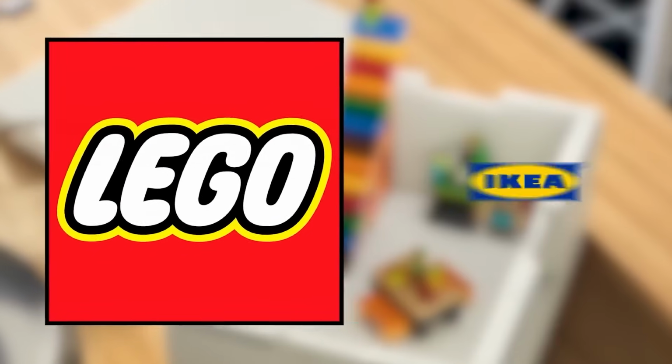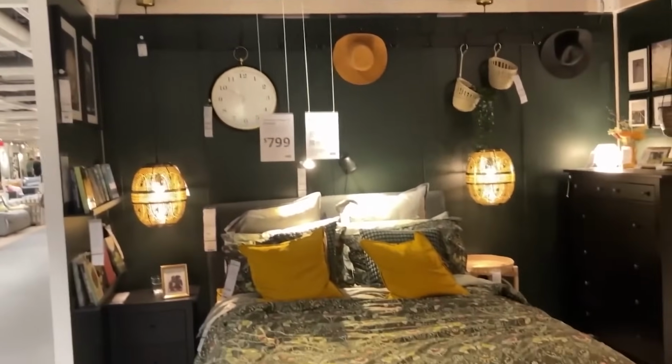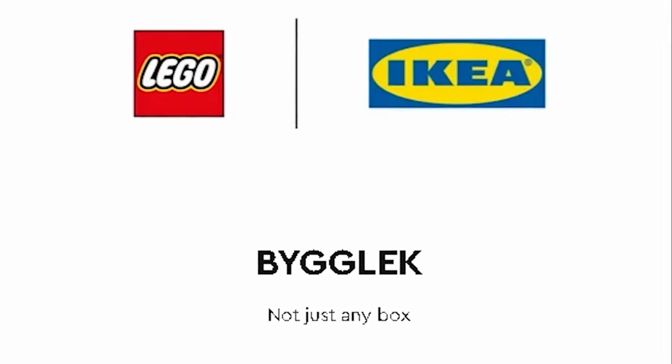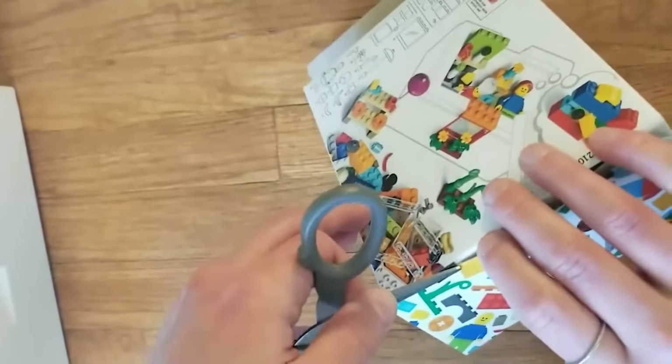Back in 2020, LEGO did a huge project with a company known as IKEA. IKEA is one of the biggest furniture manufacturers in the country. They're especially known for making relatively cheap furniture that still looks really nice. It's a brand that's loved by everyone, so instead of just doing your everyday collab, LEGO decided to build an entire project. The official name is Bygglek, at least I think that's how you say it, and the whole point was to keep kids playing.